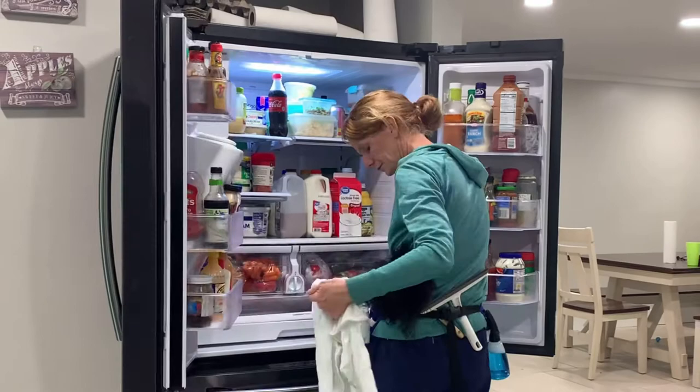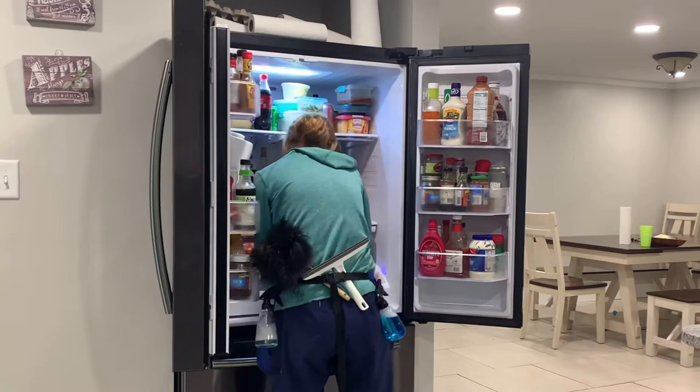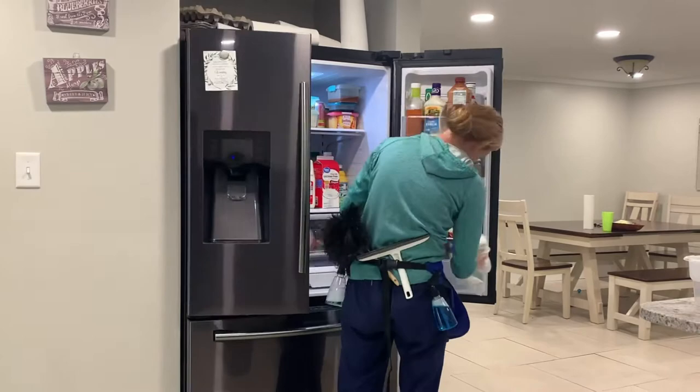The fridge is wiped out every time we go grocery shopping, so I don't have to pull everything out to clean it every time. I only do that when I go grocery shopping. Right here, I'm just trying to get any spills or anything that might be stuck on.